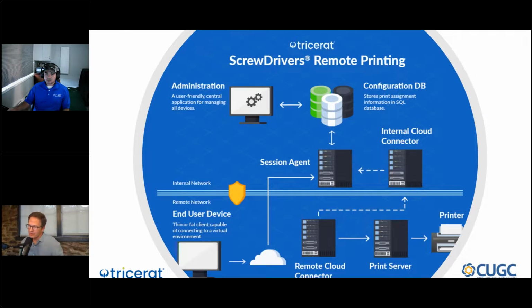And this gets a little more complicated here when we get into the printing across environments. So it might be two separate data centers. It might be cloud and local, but we do have that remote cloud connector that manages that. So even though there's a few more icons on the screen here, we manage the connection from the two different environments. Let's say the hosted session in the cloud down to the print server that I have locally. That can all be done seamlessly for the user, and it's all built into that same Screwdrivers administrator.